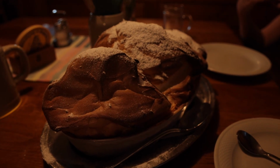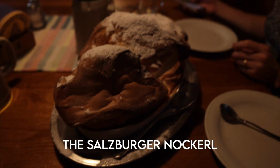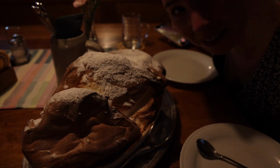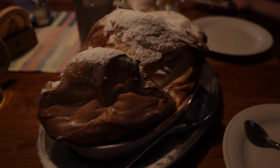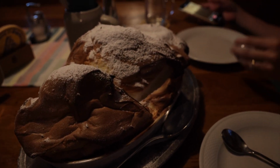So this is the dessert that Shelby wanted. Put your head next to it. Oh, it's warm. I can feel it. Two of Shelby's heads. It's massive. It was for two people. How are we supposed to eat this?